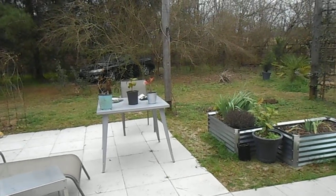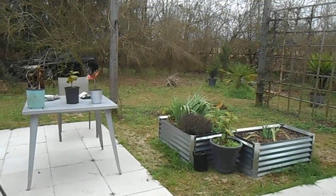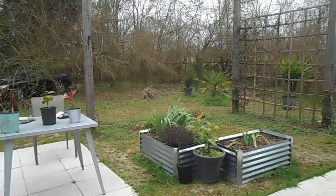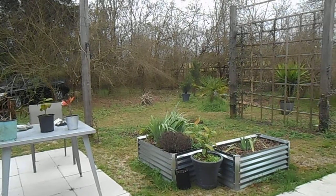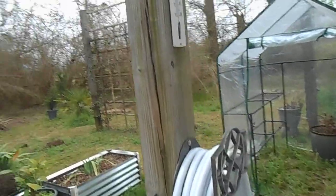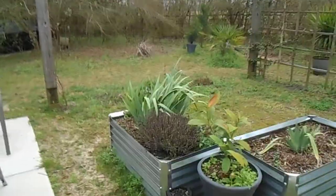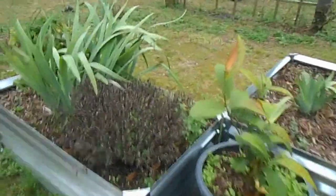Good morning. It is Homesteading Northwest Florida, and it is February 26th, 2021, and it is like 65 degrees. It looks like it's going to rain out, but I had to show you this very interesting frog.